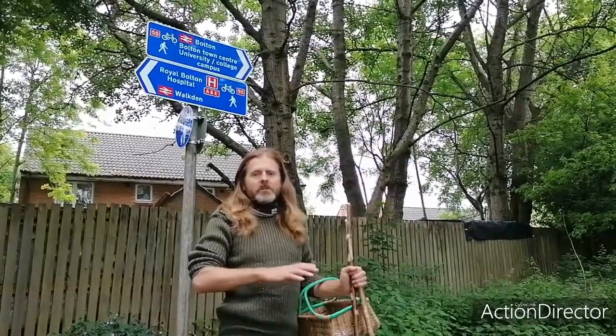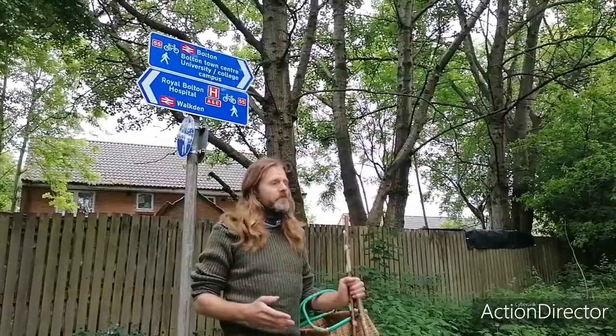So I do forage walks all over the place, but what I'm doing at the moment is focusing on where I live, which is Great Lever, because there's some fantastic foraging to be done right on our doorstep.